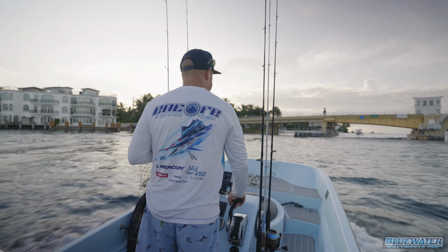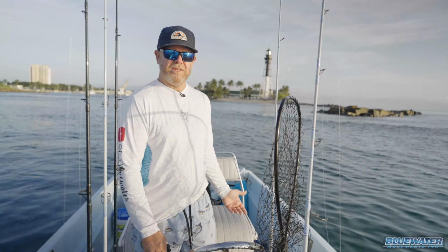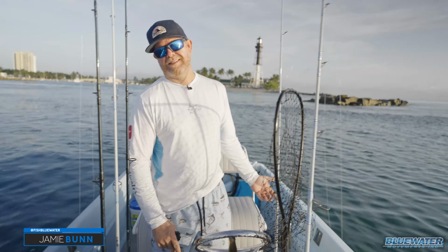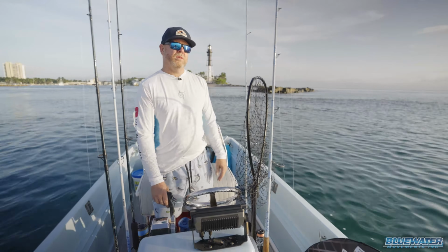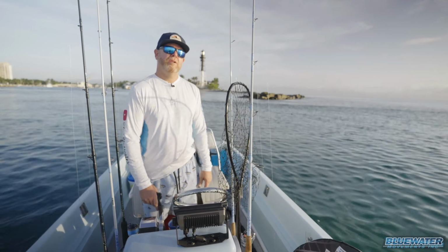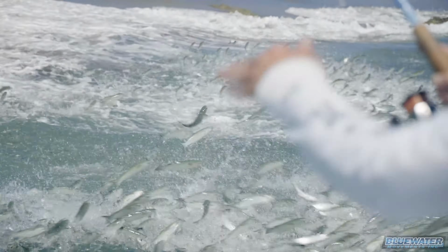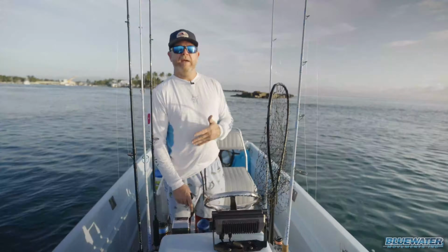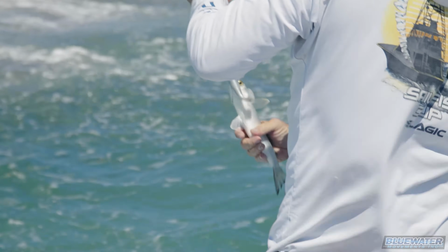All right, guys, it's a beautiful fall Saturday morning here out of Hillsboro Inlet, Pompano Beach, and we're making up for lost time on Encore Light, our 17 Whaler. Just a few weeks ago, we were up out of Jupiter Inlet. Fall mullet run had just made its appearance there. I think we were even a little early then, but we've had reports that mullet have started to show up inside the inlet, on the beaches and everything.